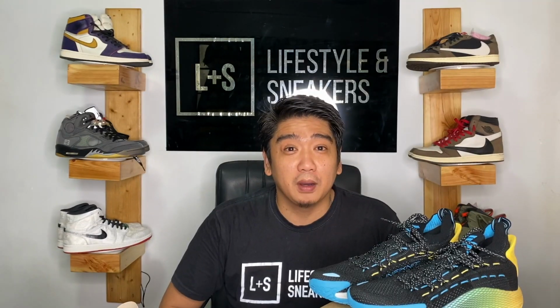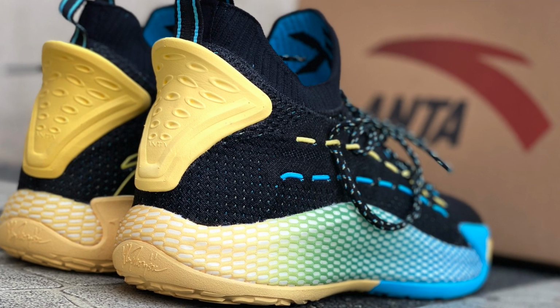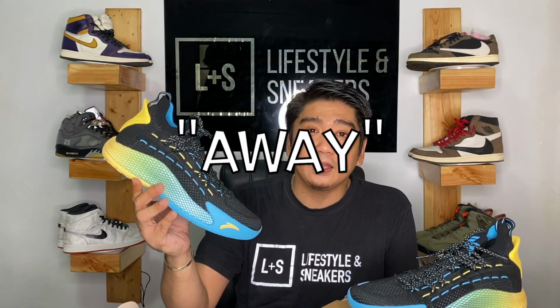So guys, what do you think about it? Does it look good on feet? Do you like to have this pair? Or what colorways do you like the most amongst all those four colorways that we've shown you? Anyway, that's my initial thoughts and opinions on these sneakers. This is the KT5 Low Home Colorway. So I hope you like it. And give me your thoughts and opinions about these sneakers in the comment section down below.